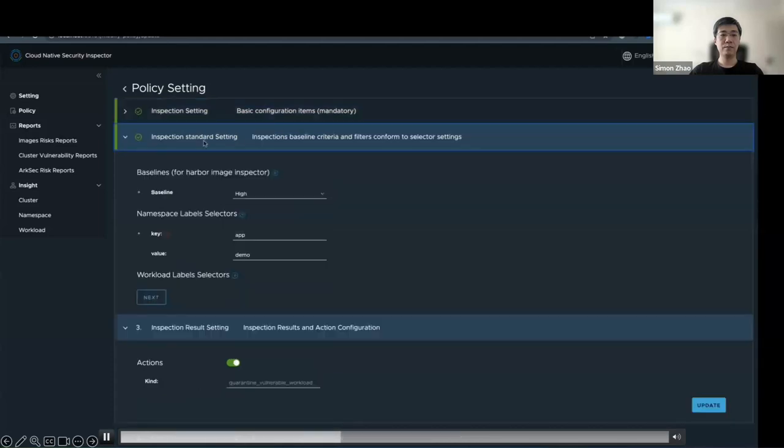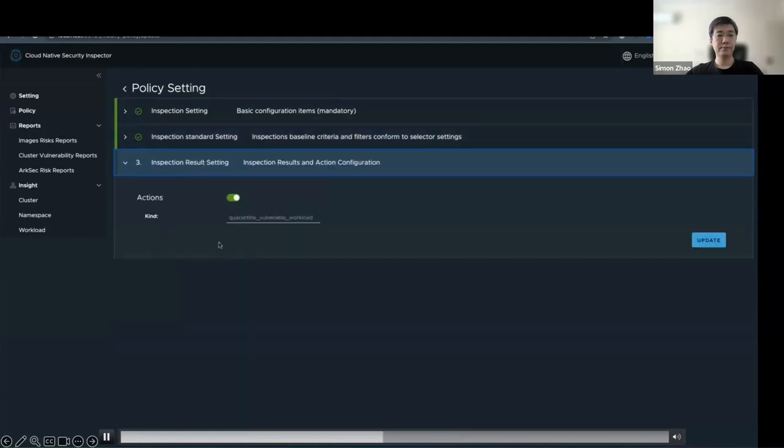After that, the user can define the baselines to set up the security expectations. This is important because workloads that violate any of these baselines defined will be flagged. Here, you can choose whether you want to quarantine the workloads that are flagged. To view these reports, you can find them in the report section. The application developer and security auditor are going to care most about this area.